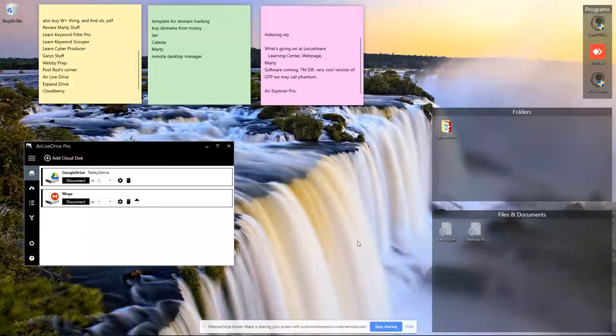We've got several cool pieces of software coming. There's one called Tube Magic. There's another one called Domain Resurrector. And there's a very cool version of organic traffic platform coming that we may call Phantom version, which is going to change drastically. Not necessarily drastically how you build it or what you do, but change drastically. We think it's going to index like nothing you've seen before.